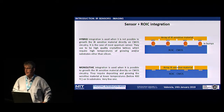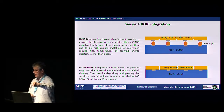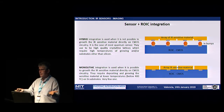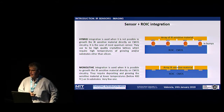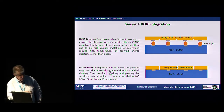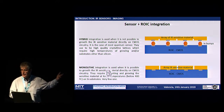Then we have to make the integration of all these technologies: technology one, the infrared material, and technology two, the CMOS technology. And in this case, we have two options. The first option is what happens if the technology of the infrared material is not compatible with CMOS. I cannot process everything on the same substrate. In this case, what we do is make what we call a hybrid device, or hybridization. We use some indium bumps, and we process the array of infrared sensitive material on one side and the CMOS array on the other side, and we put them together in a hybridization process.